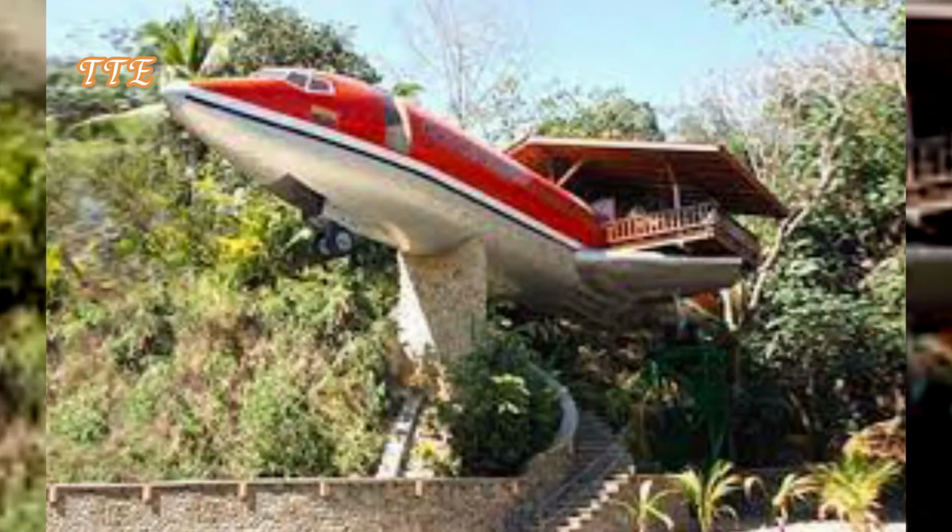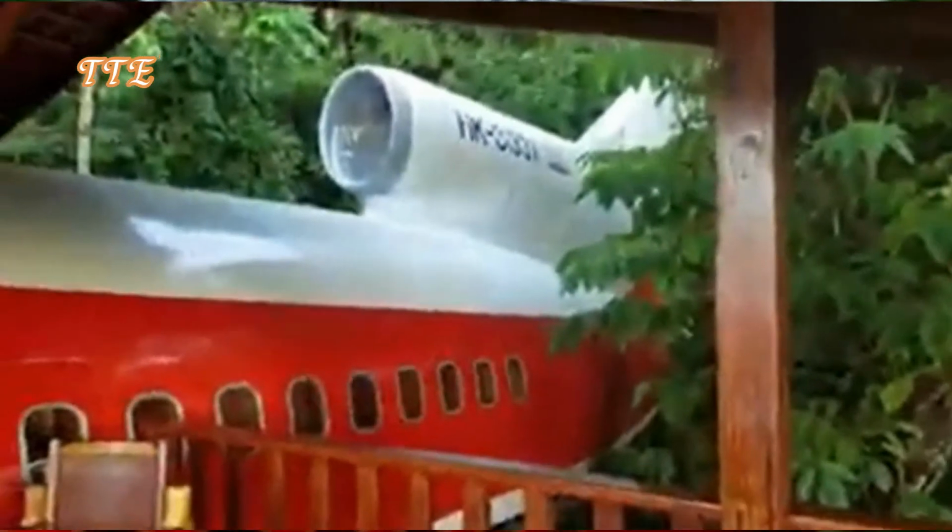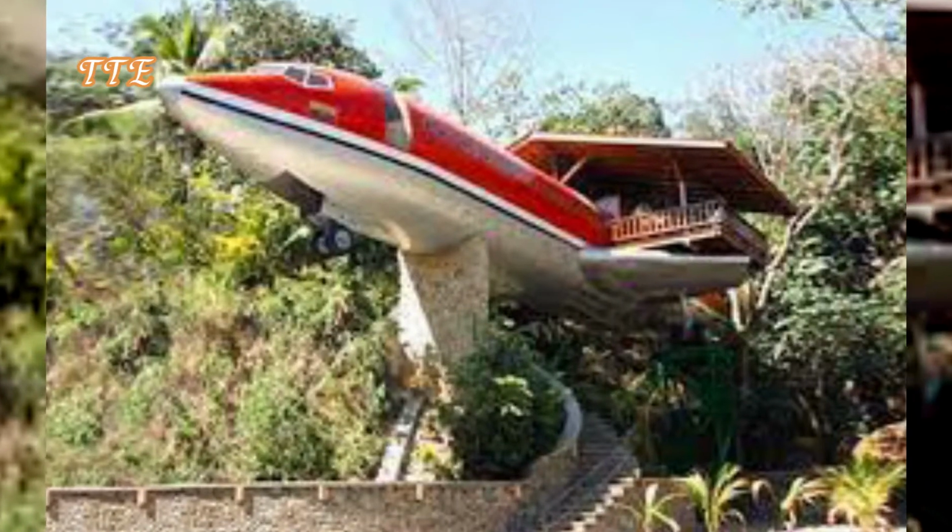The park is small but beautiful and diverse, both geologically and biologically, making it a hot spot for ecotourists. Combined with the nearby beach and gentrified resort district, it makes the whole area a tourism gold mine. Costa Verde stands out by offering a unique lodging experience. One of its rooms is located within an actual refurbished Boeing 727 airplane.